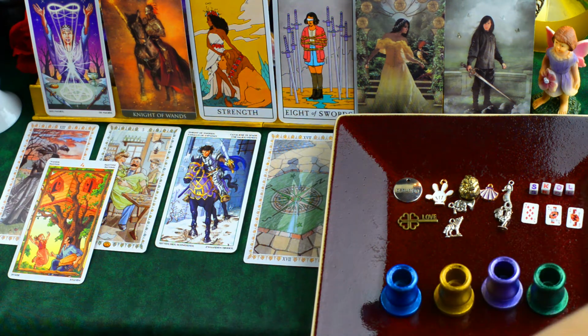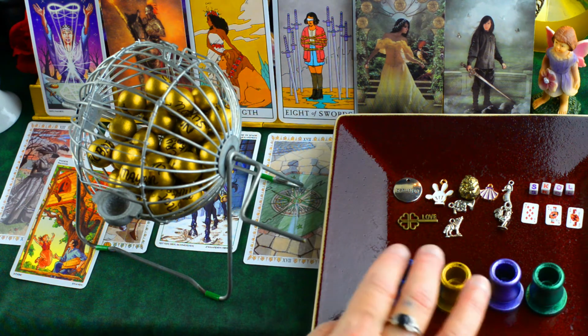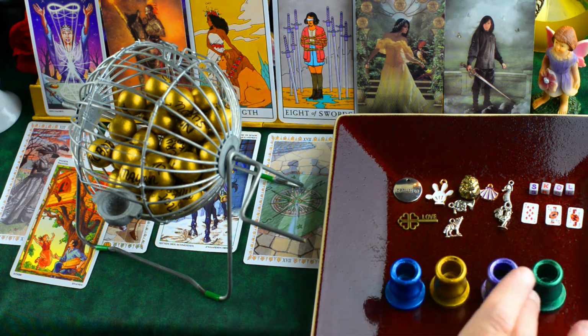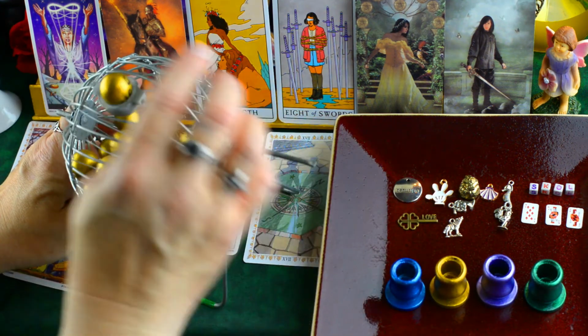Let's go ahead and get our Oracle spheres here. Remember to be asking your yes or no type of question that you'd like to get an answer to. And then we have 4 stands here that your answers can appear on. We have blue, gold, purple, and green. 1, 2, 3, and 4. So you do your question, and then we'll get our answers.